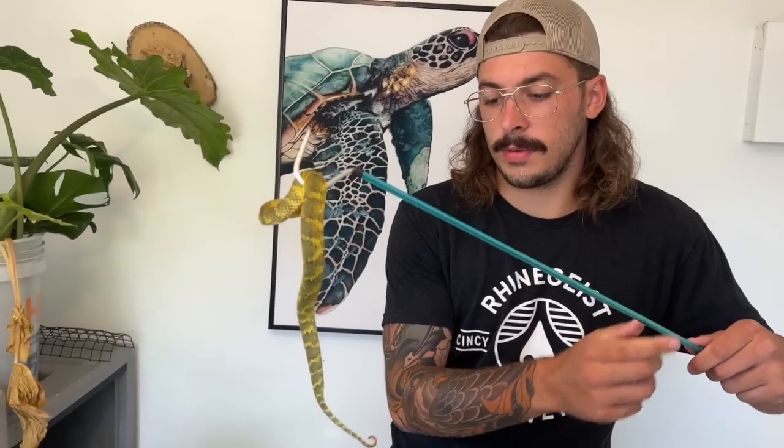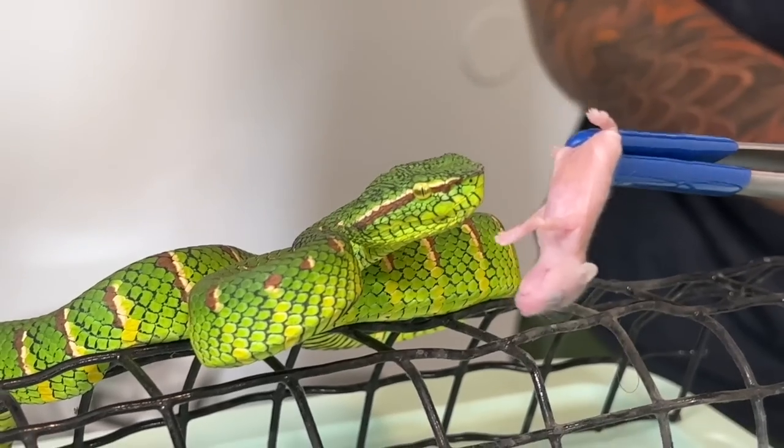He's just defensive, but you see that one. Woo! See that long tail, check that out. Woo! Man, he's fiery.